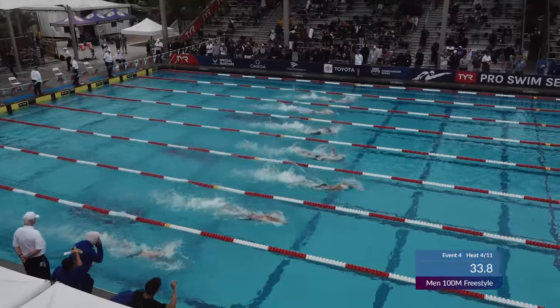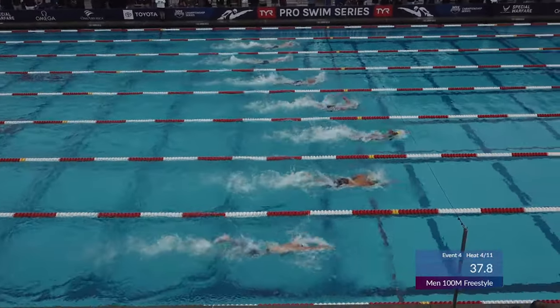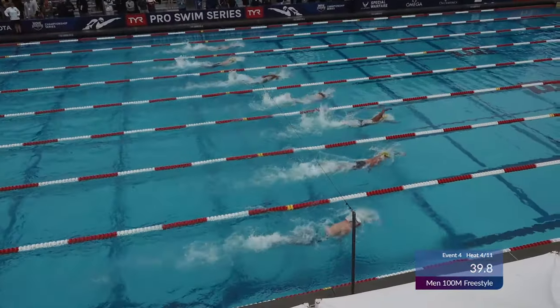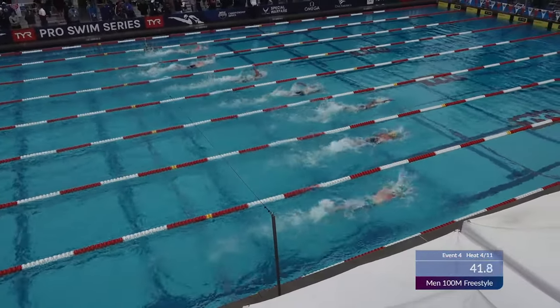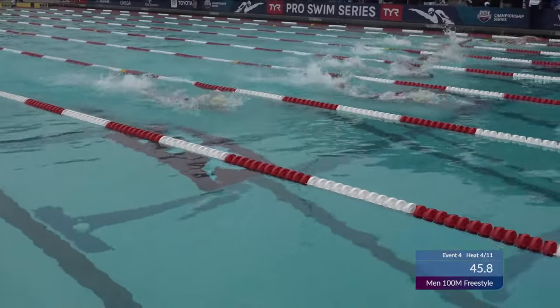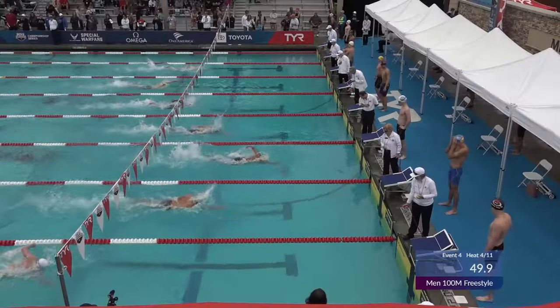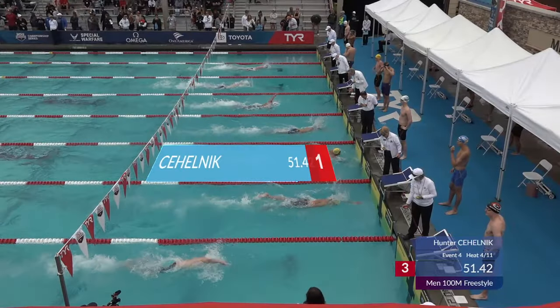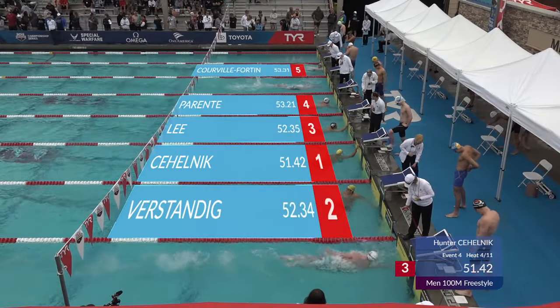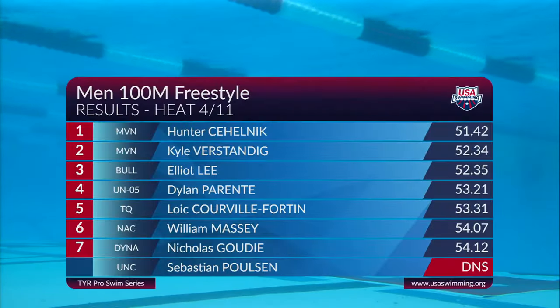24.6 on the first 50 in lane number three for Hunter Chelonik of Mission Viejo Natadors. Hunter's entering a time of 51.98. And having a good swim here this morning in heat number four. Chelonik's gonna win in a final time of 51.42, improving on his entry time by a half second to win heat number four in the men's 100 freestyle.